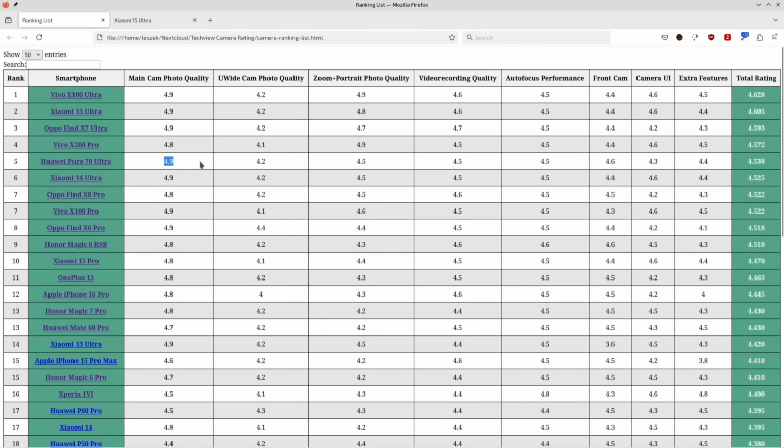And the number 5 rank is the Huawei Pura 70 Ultra. You can see the Xiaomi 14 Ultra here, number 6, so it's also not so far away. So this is my ranking. What do you think about it?